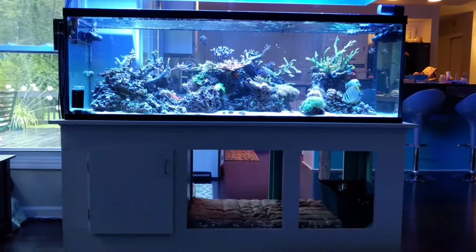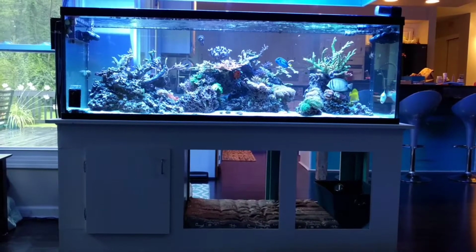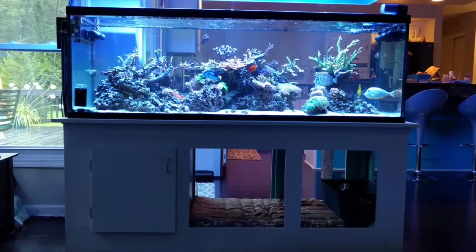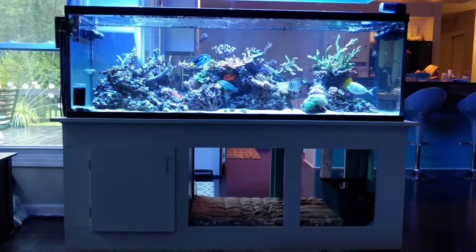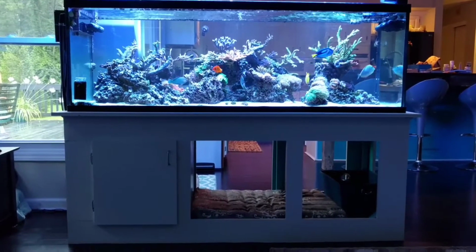I always appreciate your guys' comments on the videos, so feel free if you have questions about the system. It's all tied together, so this tank, the 180 that we're seeing now, and the 25-gallon cube that I just showed you a minute ago are all one system.